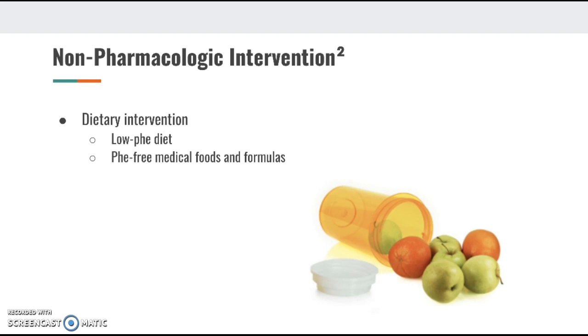Breastfeeding or baby foods can be utilized in small amounts in conjunction with the Phe-free formula, since it is still necessary to obtain certain levels of Phe, as it is an essential amino acid, but the Phe-free infant formula should be the priority. As the child grows older, low-Phe foods should be incorporated as a source of calories, and Phe-free medical foods and formulas can be used as well.